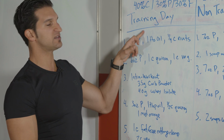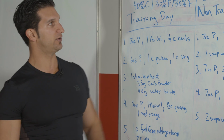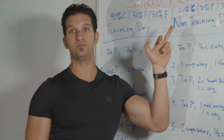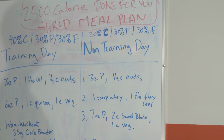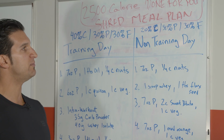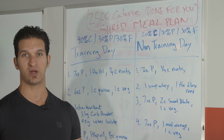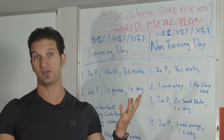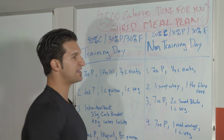Now, because we're not depleting the tank on our non-training day, the macros are a little different. We've got 20% carbs, 50% protein, and 30% fat. So this is the only fancy thing I do, if you will, with my meal plans. I just change the macros on training days versus non-training days. If you even want to consider that complicated, I don't get any more complicated than that. So I'll break it down a little quicker.